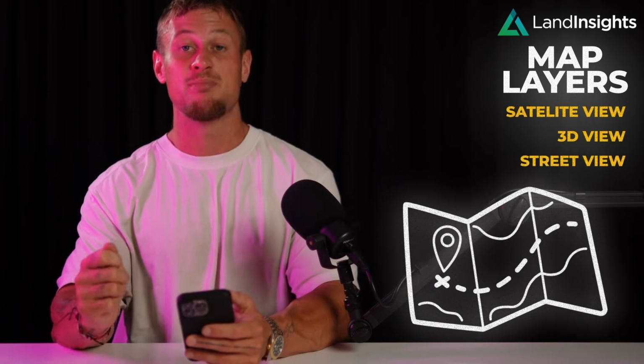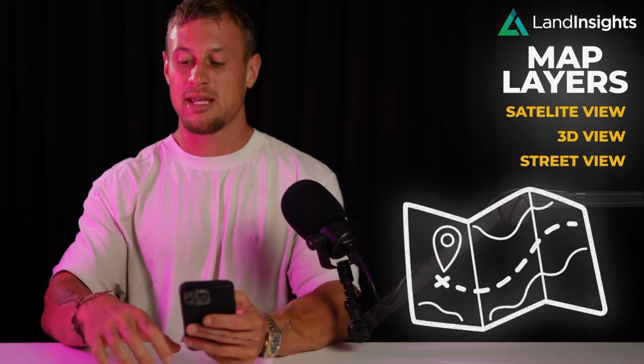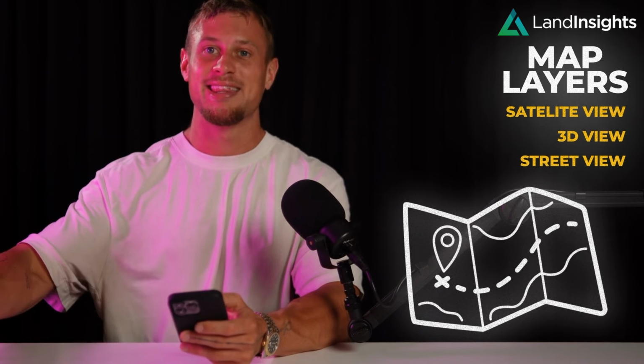It's really cool. Map layers: satellite view with 3D view and street view. Street view, oddly, was a hard feature to get in here for a lot of reasons, but street view is a really important one. That's actually a key part of our due diligence. Anytime that we're looking at a property digitally, we're always going to drop a pin and go and look at that parcel. You're going to learn so much more about that than a 2D or 3D satellite image or rendering. And so being able to drop that pin is really important for us.